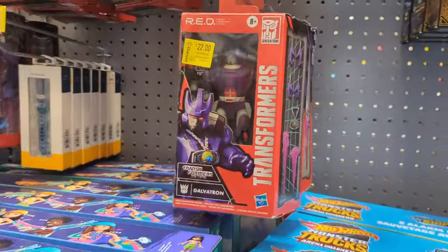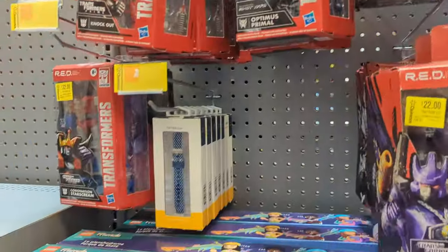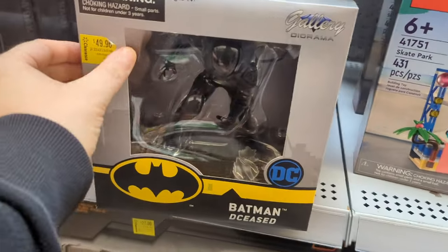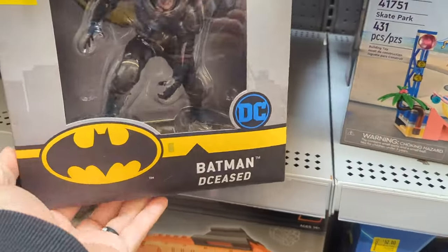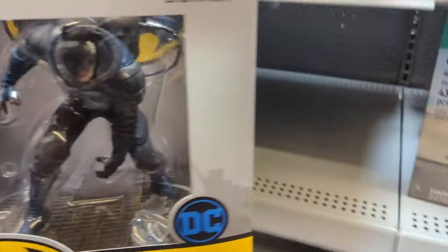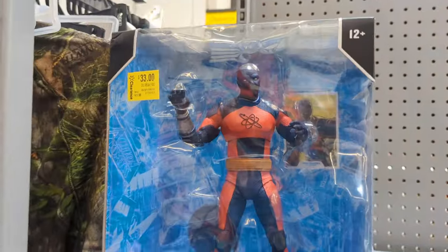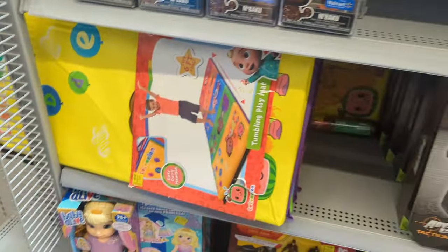We've got Galvatron, Transformers, Red. $22. Oh, damn, this Batman Deceased. Why is this 50 bucks? Isn't that just normal price? Yeah. The Gallery Diana. That's pretty cool. Got $33. These are not good clearance prices. Alright, I'm gonna get out of here. Let's go check the main toy aisle.